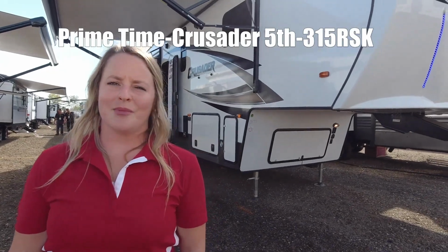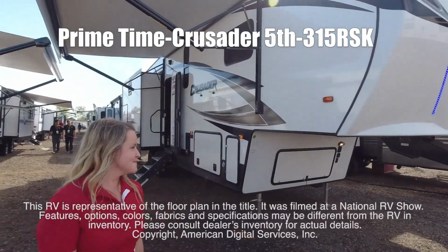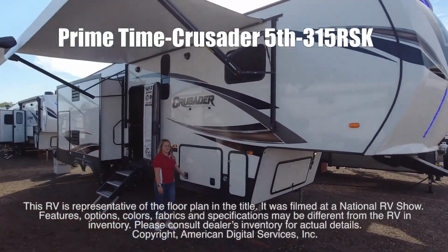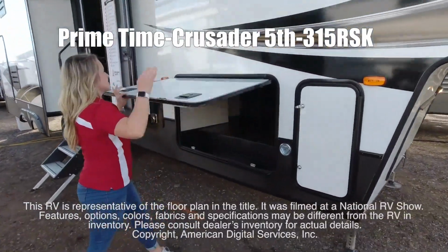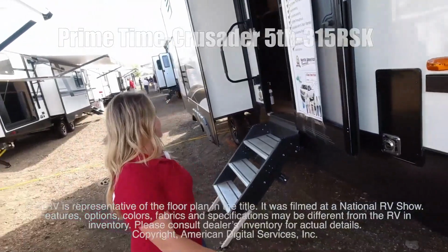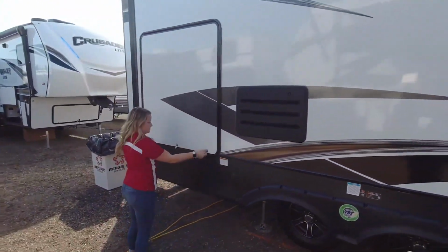Hi, I'm Cassie, and today we'll be checking out Crusader by Primetime 315RSK. This RV is representative of the floor plan made by this manufacturer. It was shot at a national RV show. The features, options, colors, fabrics, and specifications may be different from the RV in the dealer's inventory. Please consult the dealer's inventory for actual details on this RV.